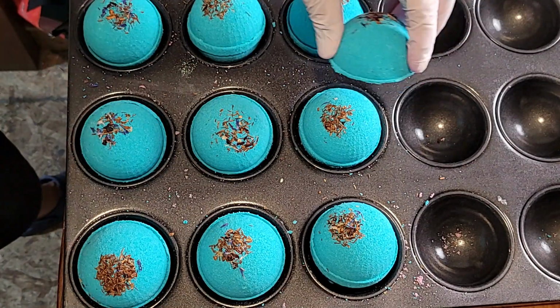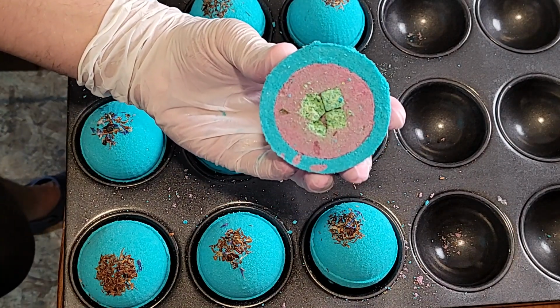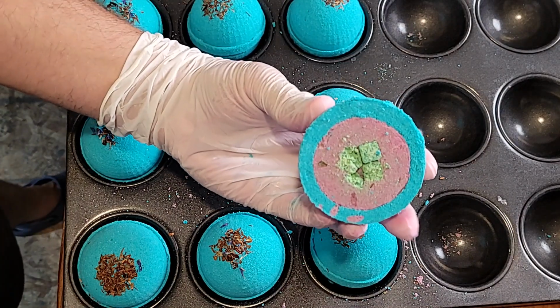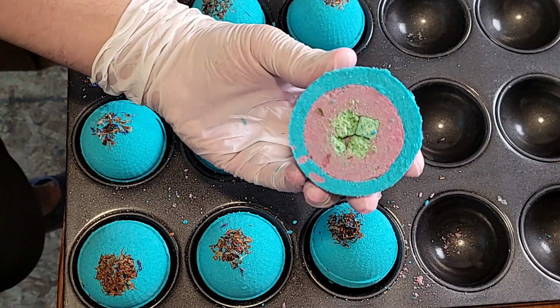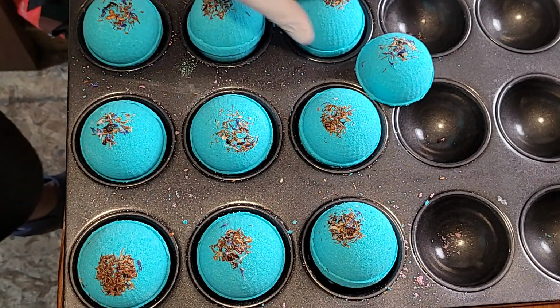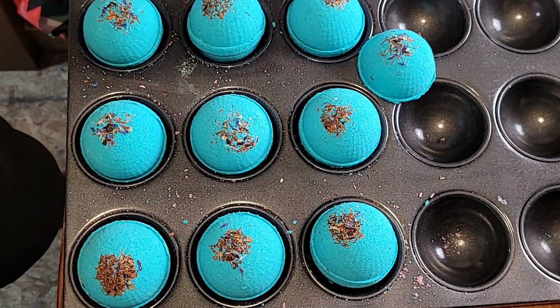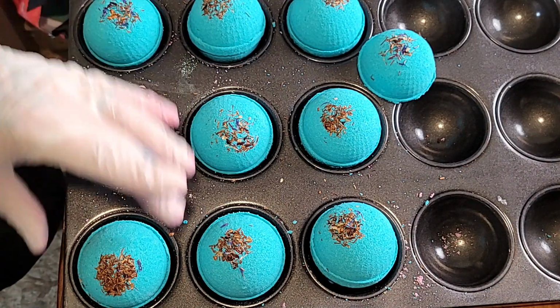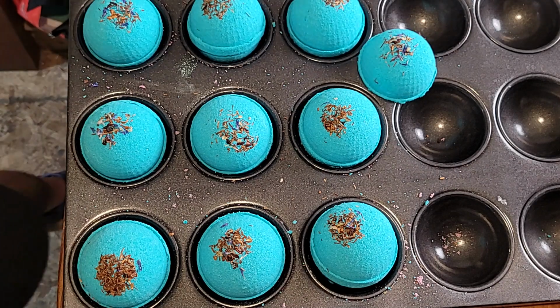So for this one, this is what it's going to look like on the inside. So you can see that we have the green in the center, the red bath bomb on the middle inside, and then on the final outside, it is our Jawbreaker blue teal kind of color. We're going to go ahead, let this all set up, and then when it is fully cured, we're going to be going ahead and testing out one of these babies. So we will see you very shortly.